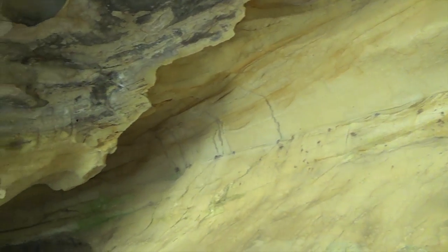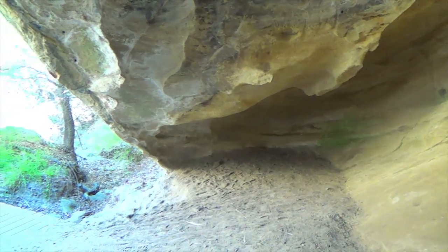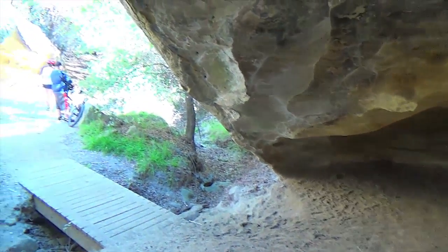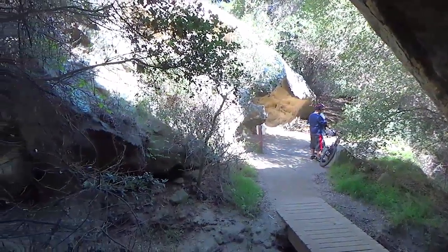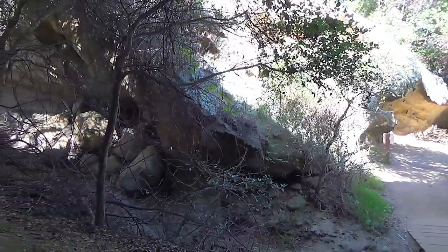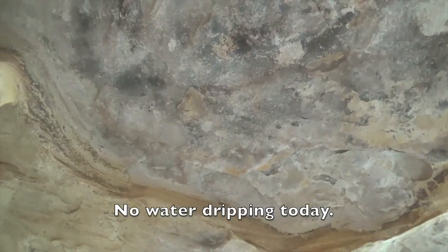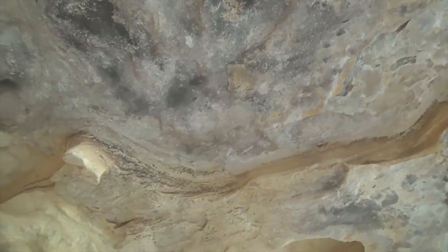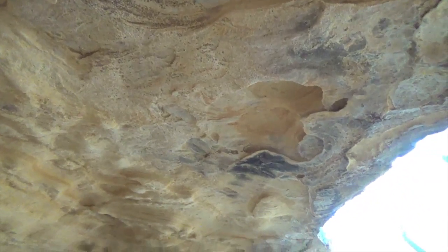Alright, this is the view from inside Dripping Cave. No water today.